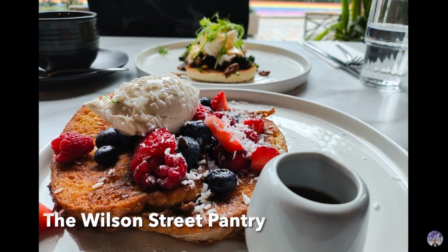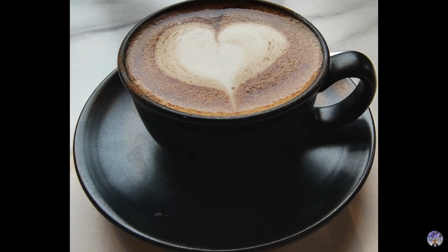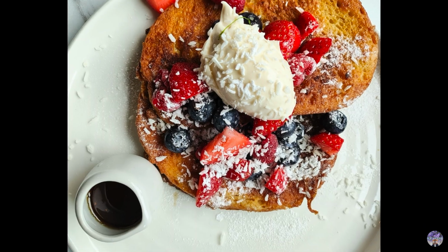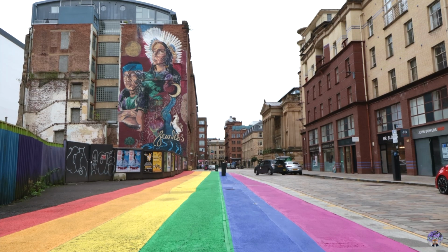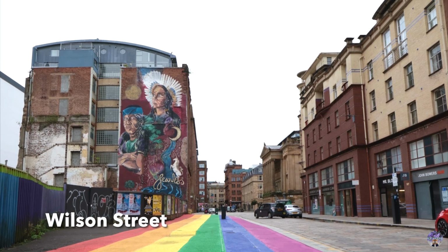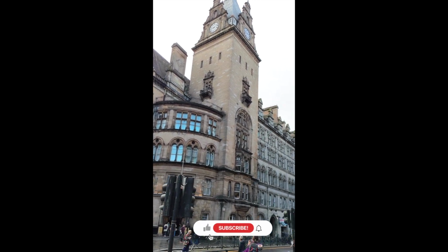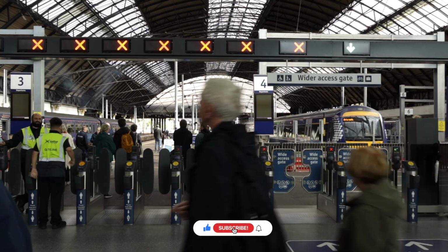By the way, the Wilson Street Pantry have some really delicious coffee and breakfast. If you're interested, it's located right opposite this mural on Wilson Street. Now if you're ready, let's move on to Edinburgh.